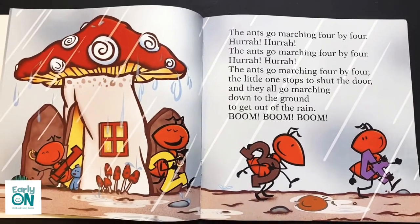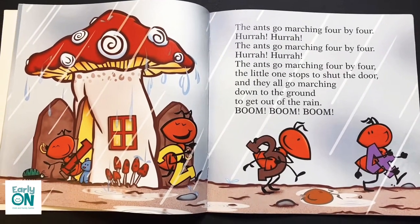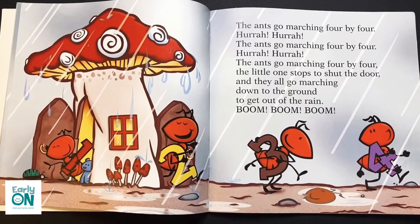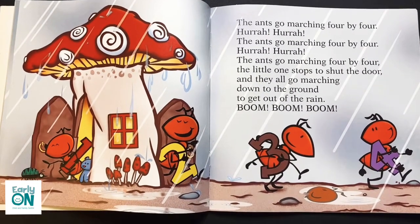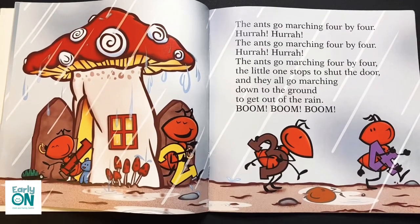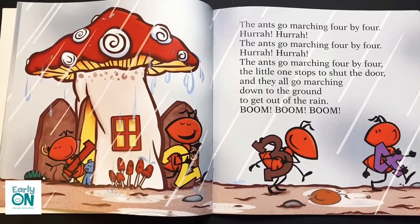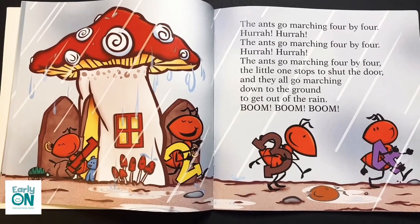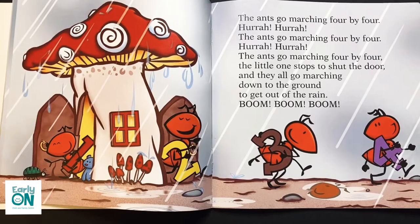The ants go marching four by four, hurrah, hurrah. The ants go marching four by four, hurrah, hurrah. The ants go marching four by four, the little one stops to shut the door, and they all go marching down to the ground to get out of the rain. Boom, boom, boom, boom.